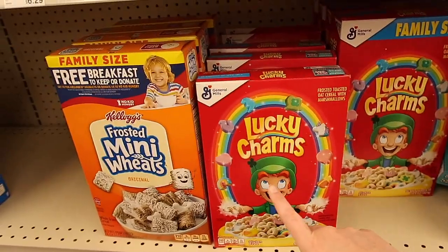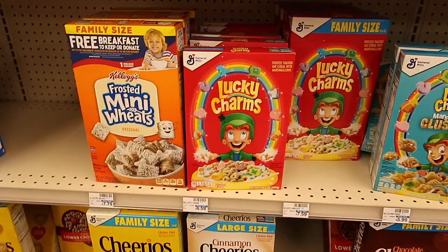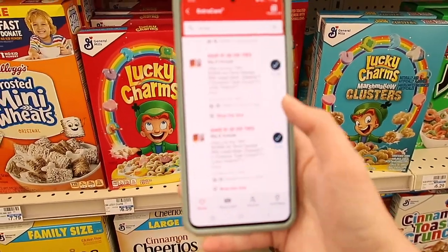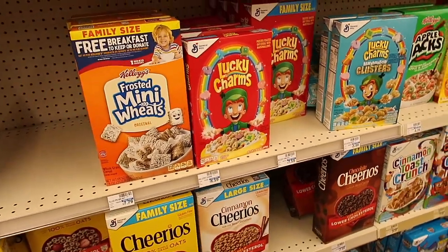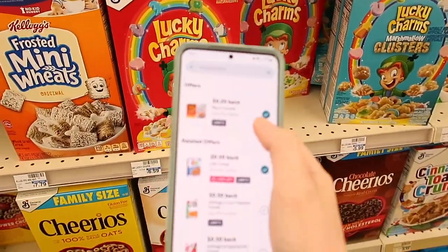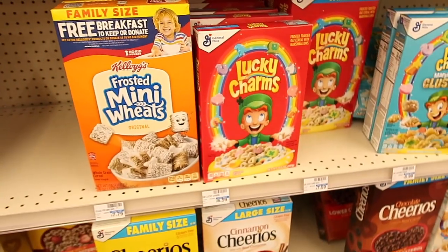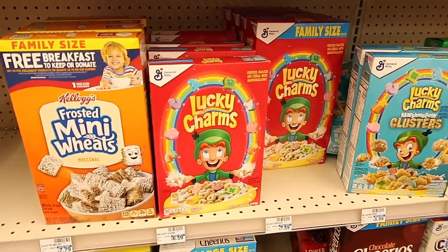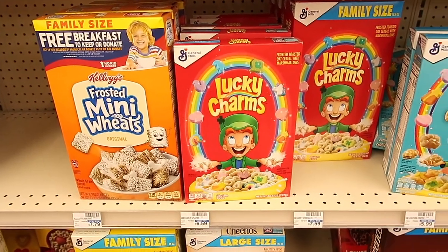But I actually have a CRT where I get 3 off of 12. So what I could do is buy 6 boxes of General Mills cereal for $1.99, use that 3 off of 12 CRT, and then I have $2 off of 2 digital coupons. I'll end up paying $6.49, but then you get $1.25 back with Ibotta. It is a limit of 5. So you get $1.25 back with Ibotta, making it $5.69 or just 94 cents each if you guys need some cereal, which is a great deal.